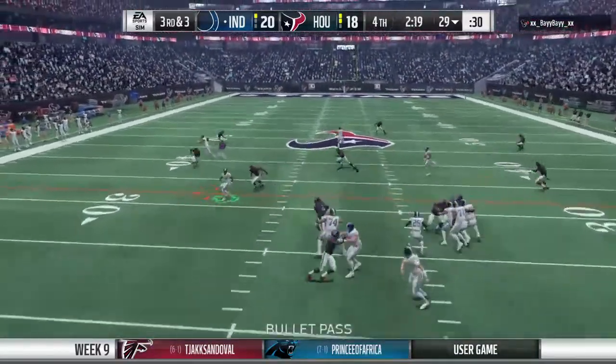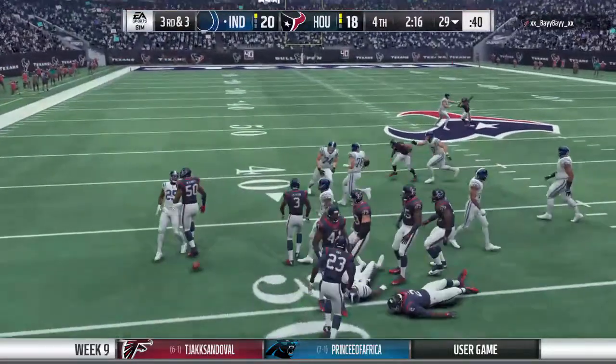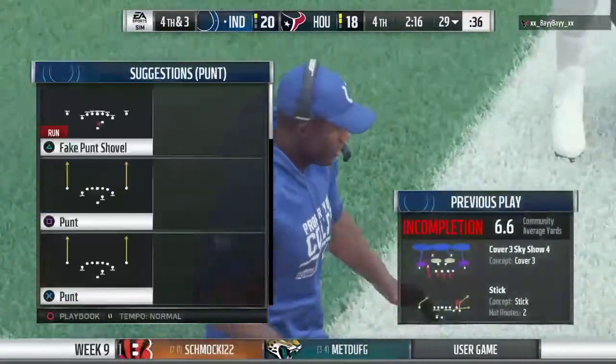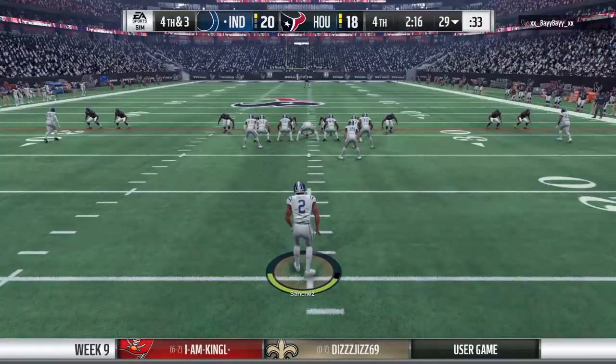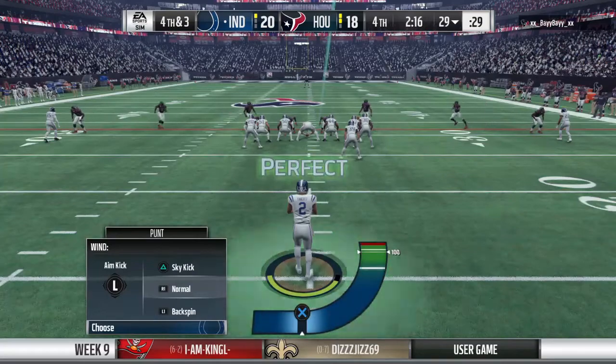Out of the gun, Luck. And he couldn't hang on to it through the contact. Incomplete. I'm not sure we could spot any tendency here on this 3rd down. They could have run it or passed it. Either one was available. They chose to try and get it through the air, but they were unsuccessful.